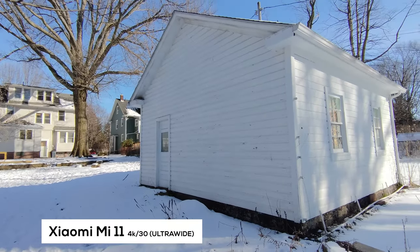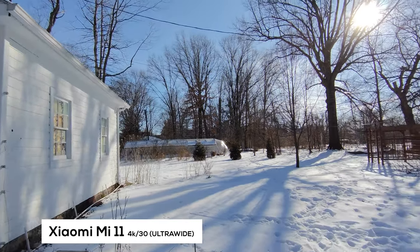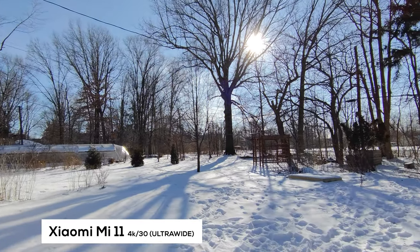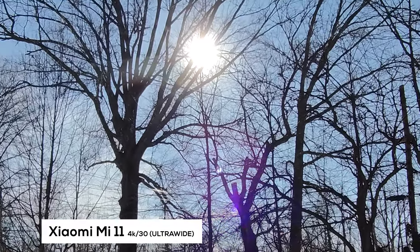And this here is a look at the ultra-wide camera. As you can see, a much wider field of view than the standard sensor. You can zoom in from this sensor, but again, this is a digital zoom rather than switching over to the main sensor.